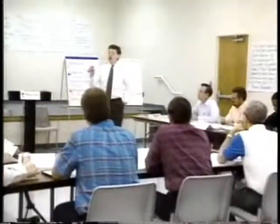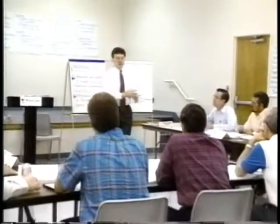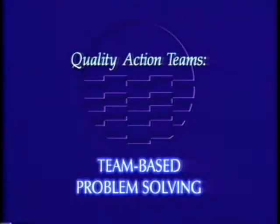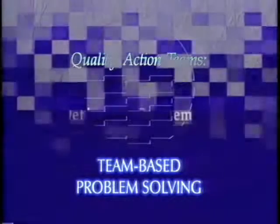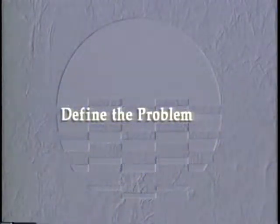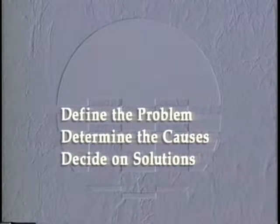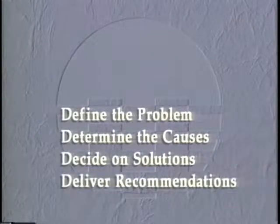In 1990, Entergy began to research and develop a comprehensive, systematic approach by which to train quality action teams in the tools of team-based problem solving. How to understand the role of teams and team members. Define problem-solving opportunities. Apply process analysis techniques to determine the causes. Use problem-solving tools to decide on solutions. And to deliver recommendations to management.